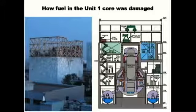But at some point on Saturday morning, March 12th, Unit 1 blew up. The hydrogen collected and detonated, blew out the sides of the building and the roof. The schematic on the right shows the Hatch plant in Georgia, which is very similar to that plant and many other plants in the United States.